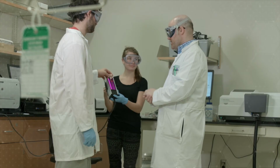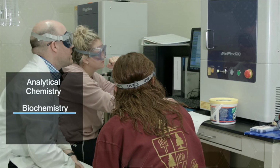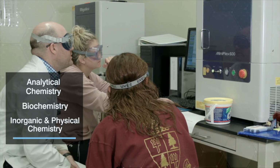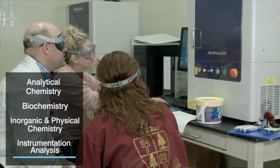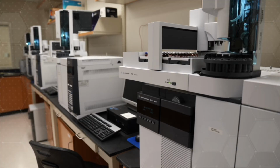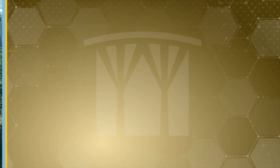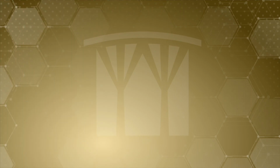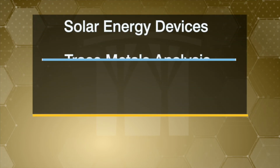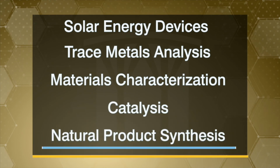The chemistry program has custom student learning laboratories equipped for advanced classes in analytical chemistry, biochemistry, inorganic and physical chemistry, and instrumentation analysis. Special instrumentation rooms are home to an array of different instruments like those used for chromatography, thermal analysis, and microwave synthesis. These instruments are used in both teaching laboratories and faculty-led student research projects, such as the development of solar energy devices, trace metals analysis, materials characterization, catalysis, and natural product synthesis.